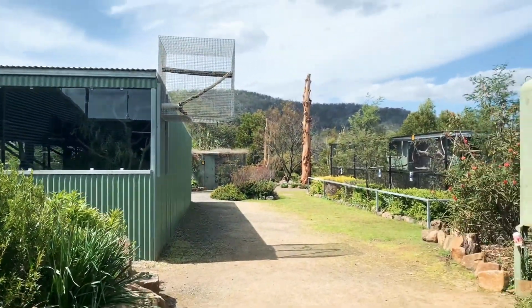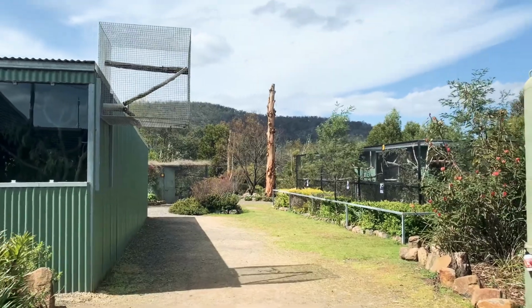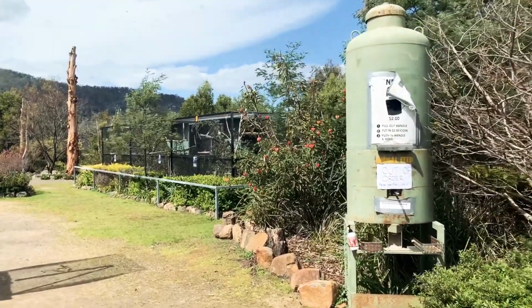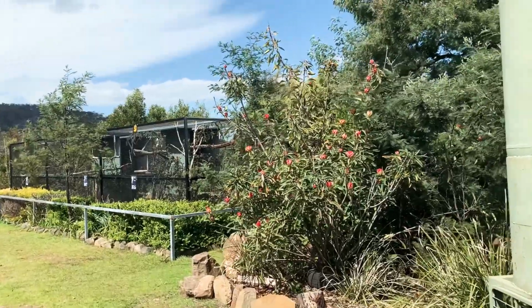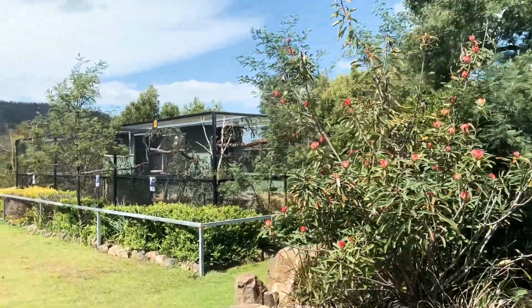We are here inside the Tasmania Zoo. So let's look around and see what we can find.